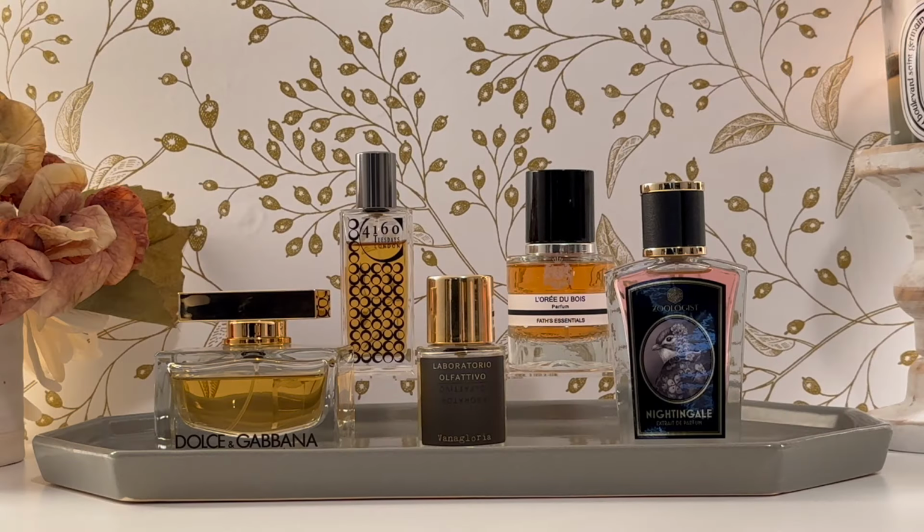Okay, so that's it. That's the tray for this week. I'm keeping it simple, mostly because I really want to wear L'Orée du Bois more than once since I'm just getting to know this weirdo. And I want to see what this one is all about. It's so intriguing. What are you going to wear this week? I would love to know.